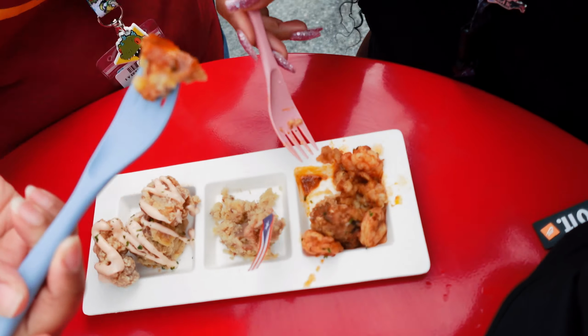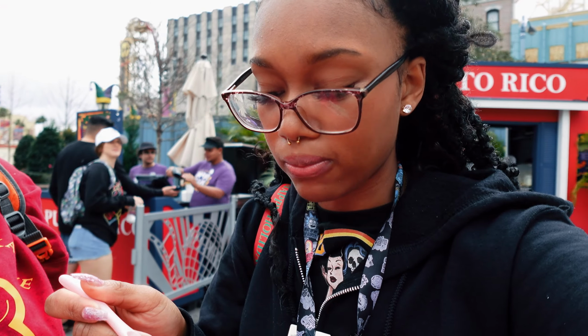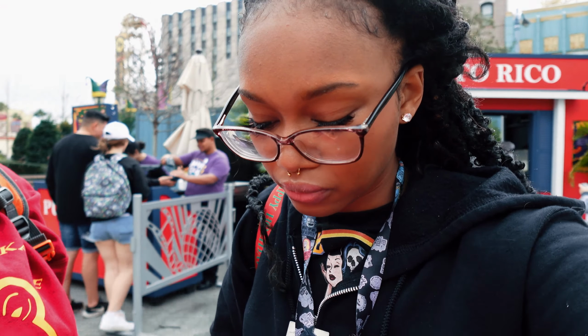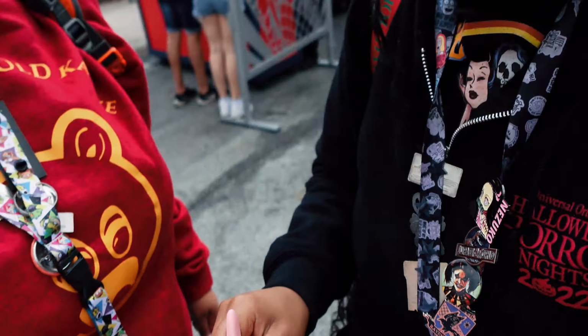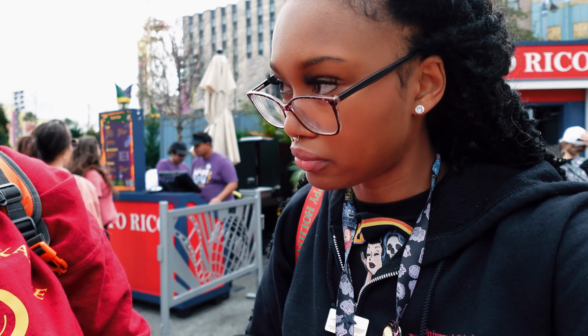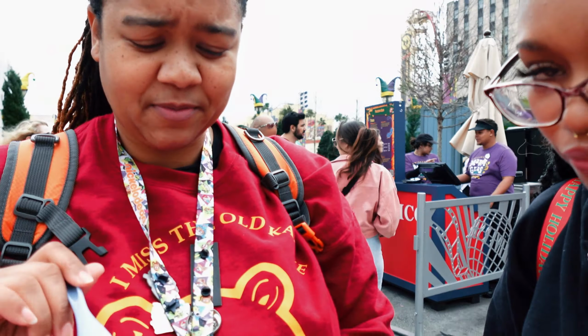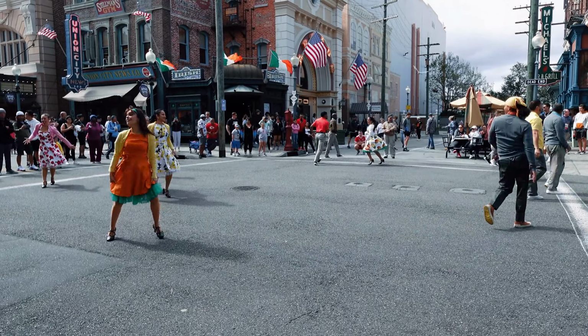The wind is blowing crazy. I like that one better. Which one? This one. I rate this whole meal probably like a 7 out of 10. 5 out of 10. What'd you say? 5 out of 10. So the next stop is Spain.